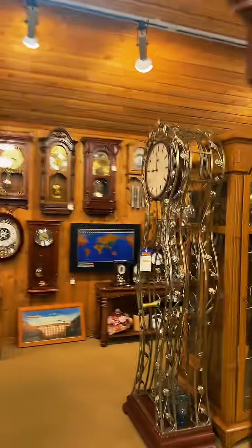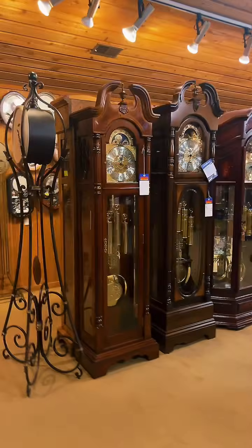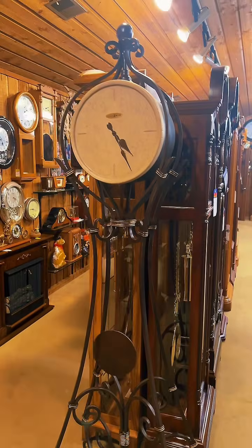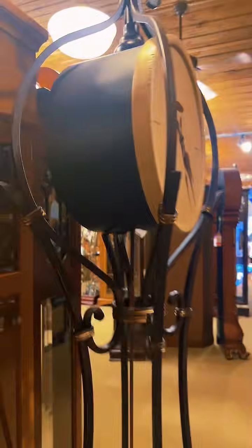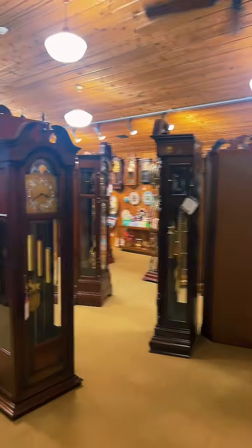Do you mean this one over here that holds the wine glasses? It's pretty cool. And then we got over here this one, which is really neat too. I used to love this one whenever I was a kid. I don't know why. It's very different. It's quartz, but like the other one over there is also quartz.